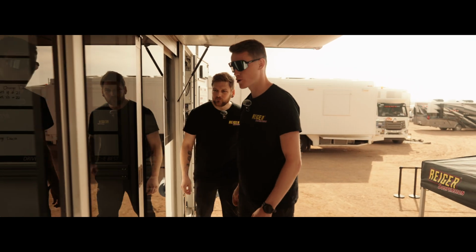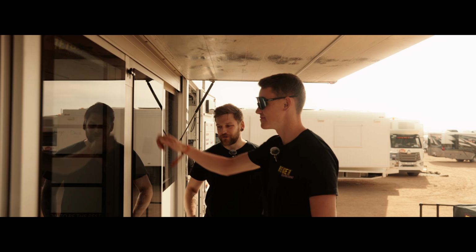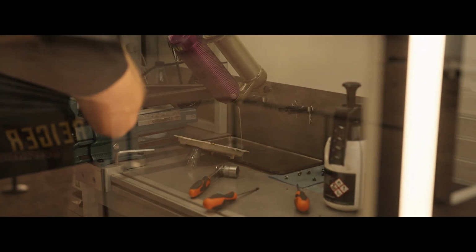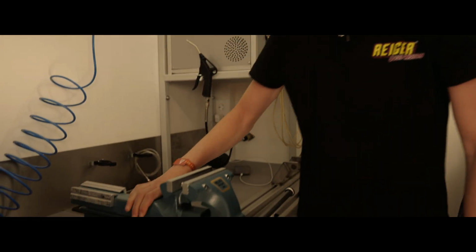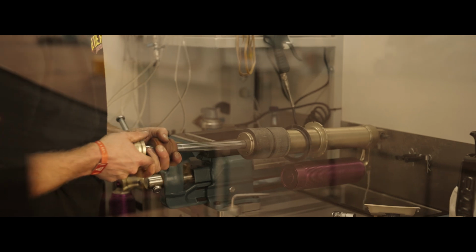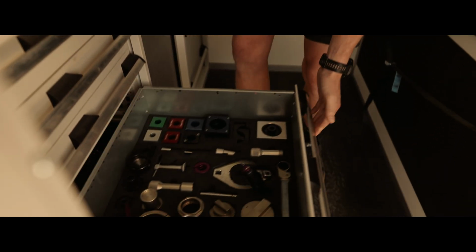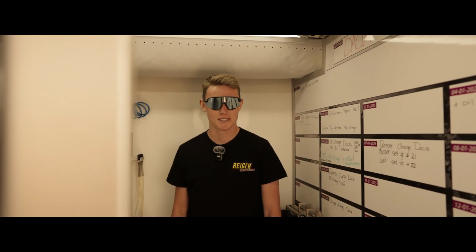So here we have the 4 work compartments. We brought 4 mechanics to Dakar, and everyone has their own compartment. I can show you mine. Yeah, sure enough. So as said before, it's nice and tidy in here, dust-free, so we can do all damper work. Also, we made a system that the vise can be locked in every place. It's easy to work on all type of dampers, bigger dampers, smaller dampers, and also the different kind of jobs we need to do. Inside here, we have the drawers all fitted with the tools we need. Also some special tools for all the dampers. And that's basically it. It's nice and cozy in here.